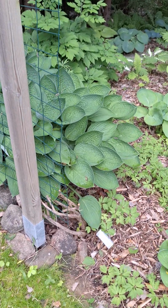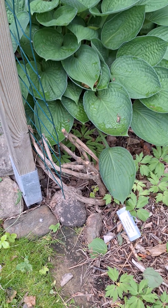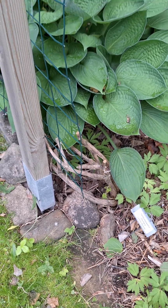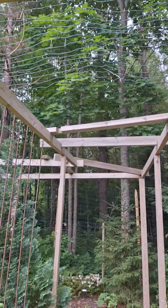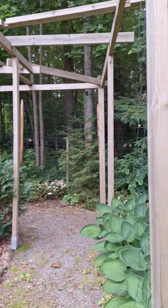Well, that is the remains of the lemon beauty. Look at the size of those clematis stems. The thing was a monster. And this is where he lives, on this trellis, and then up and over. It's been doing a great job of covering that, to the point where you can hardly even walk through here.